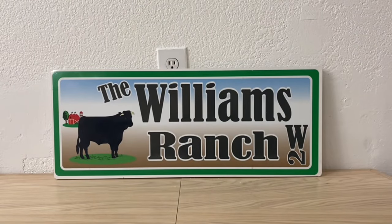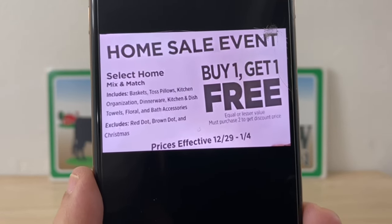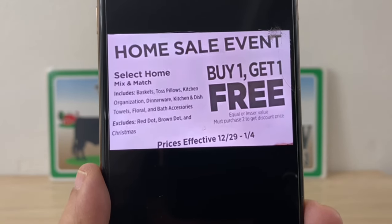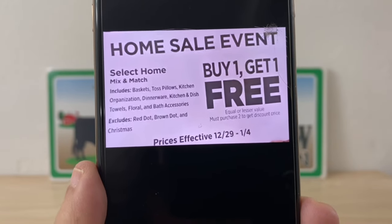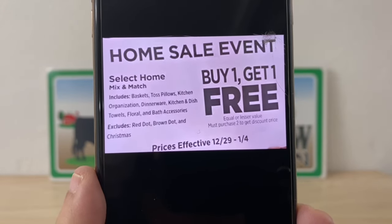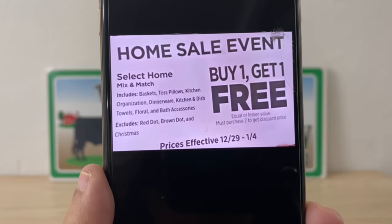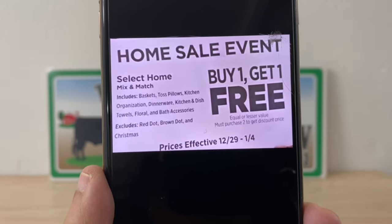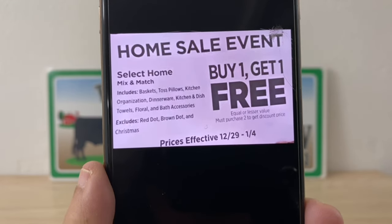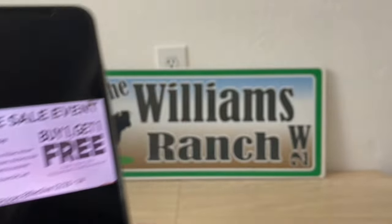Now, what you are looking for when you are in the store is this tag right here, home sale event, buy one, get one free, select home, mix and match. Again, these prices are effective December the 29th through January the 4th. There are some exclusions on this: red dot, brown dot, and Christmas. Those are excluded from this event, but what is included are the baskets, toss pillows, kitchen organization, dinnerware, kitchen and dish towels, floral and bath accessories. All of those are included.